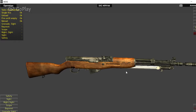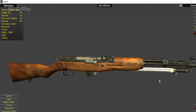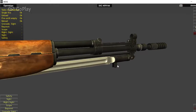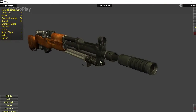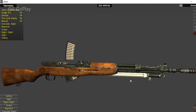With its single shot capability, it was able to put shots out to 400-500 meters accurately. You can see it has even this underfolding bayonet. Nowadays we kind of see that as archaic and even somewhat unnecessary, but that's another video for another day, as to whether or not bayonets are still useful on the battlefield.